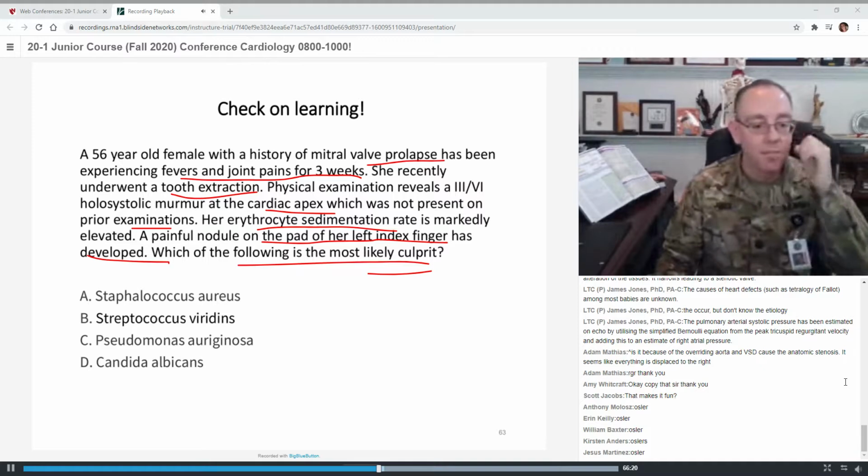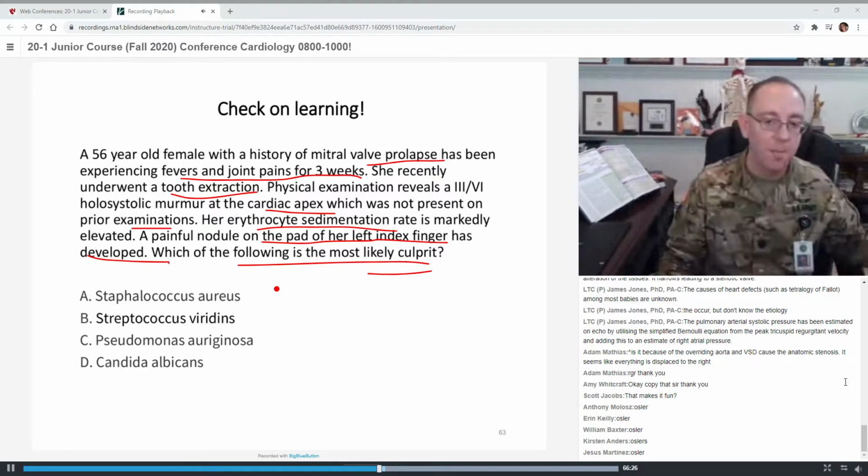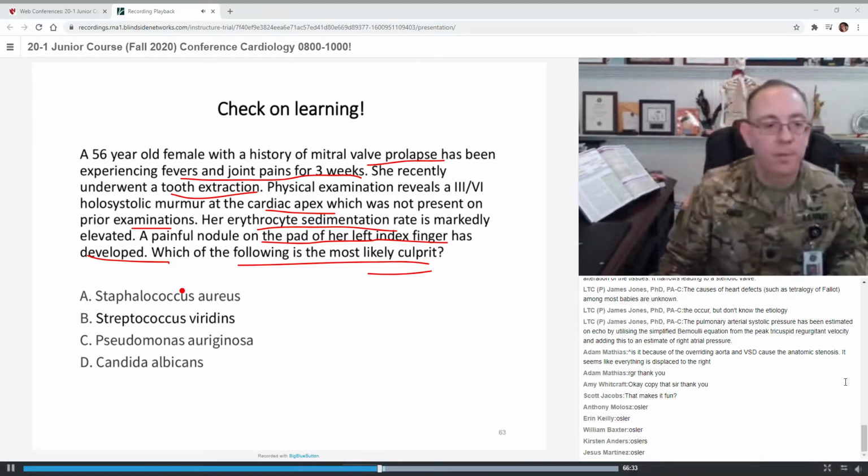Yeah, Osler nodes, that's right. And that's separated out from subcutaneous nodules in rheumatic fever that are painless, right? So Osler nodes are painful. Painful things are bad news. So they just don't do well. And so, yeah, you guys are on the right track. Got it. Okay. Moving on to this.